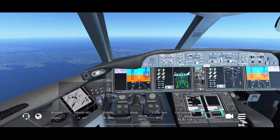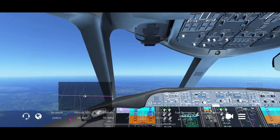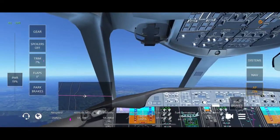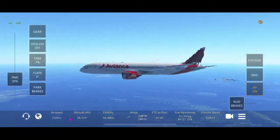I don't know which way. There we go. Now I can hear some plane audio as well. Loud and clear, perfect, guys. I can hear the plane audio. Can you guys hear the plane audio now? Don't know if you guys can hear the outside of the engines. I can certainly hear it in my gaming headphones now. Let me know if you guys can hear the outside of the plane.